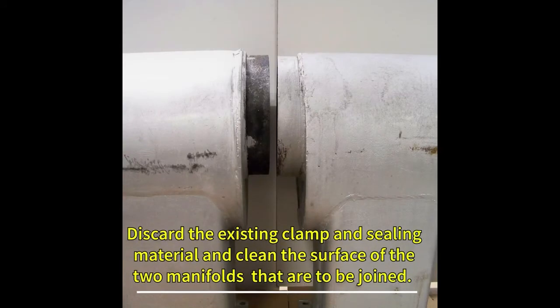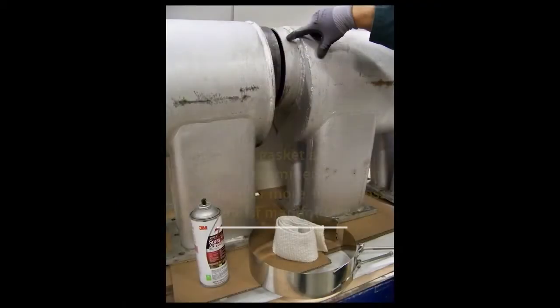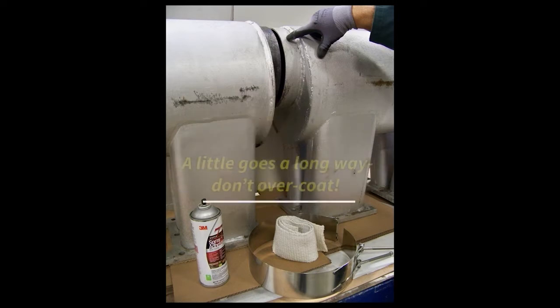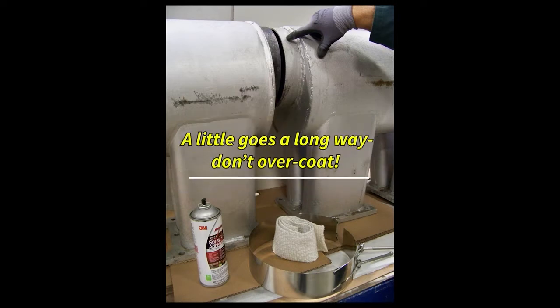Discard the existing clamp and sealing material and clean the surface of the two manifolds that are to be joined. Spray the gasket adhesive, again 3M77 is recommended, on a 2-inch or more line across both exhaust manifold flanges. Be careful not to overcoat, a little goes a long way.